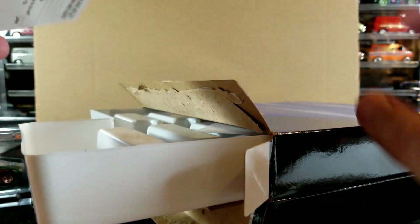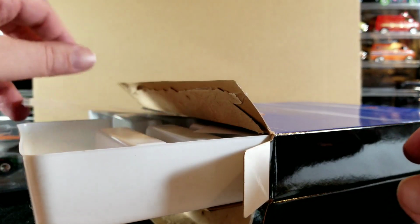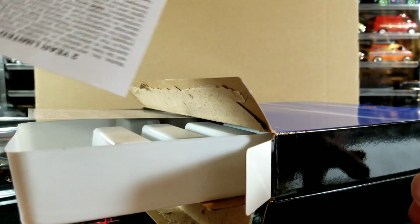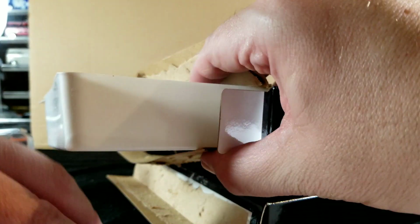There's a little survey card that came inside the box. I'll leave that in there. There's something else in here too. Oh, 2-year limited warranty. I think that's probably over and done with already. So let me, looks like I lost a car.